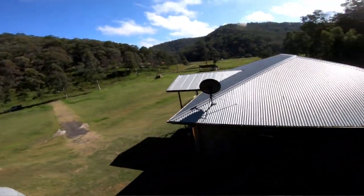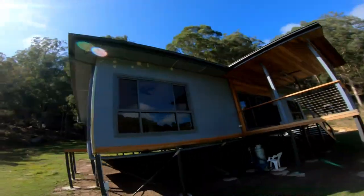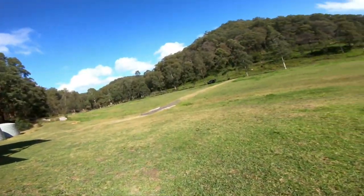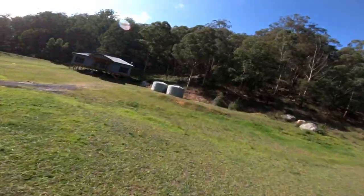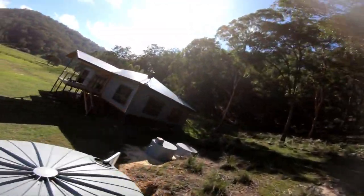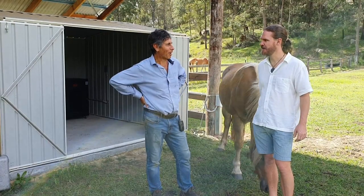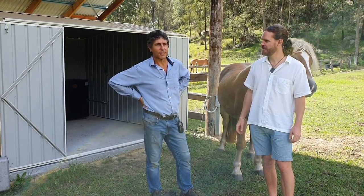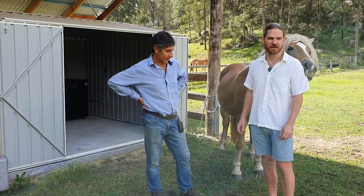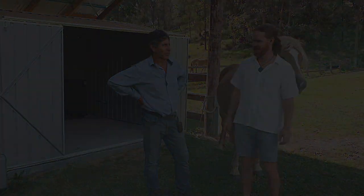That's certainly the idea, and us and the horses are going to be obviously living in close proximity by the look of it. We're going to move into this house at some stage, and I guess that's up for negotiation with the wife, but the plan was to try and make it as self-sustainable as possible, and the solar has been a big step in that direction.